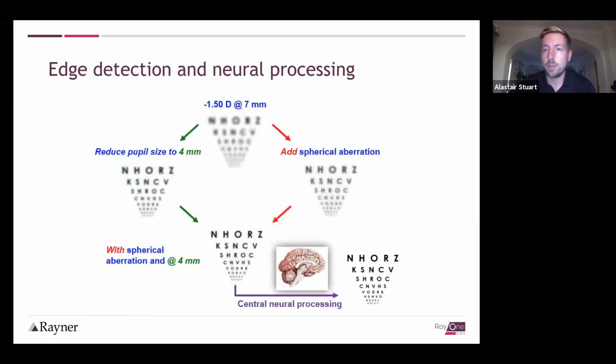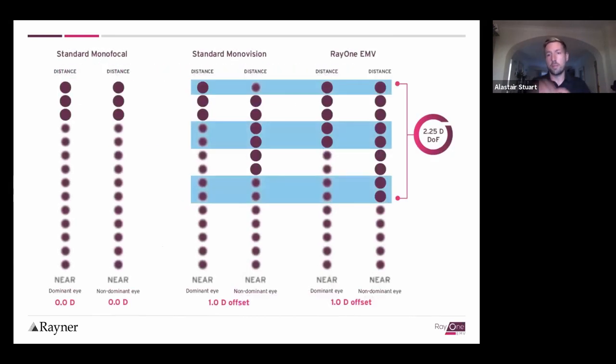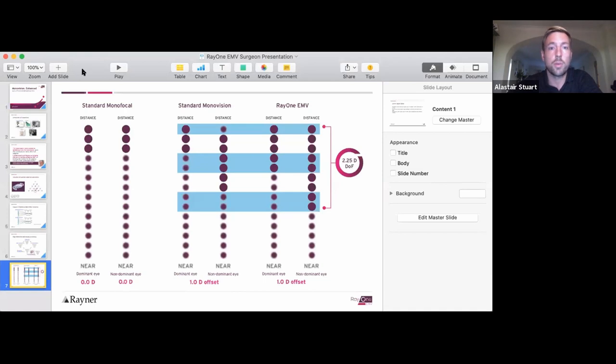Not only that, but when patients are reading, their pupil is constricted, and then there's also central neural processing. So you can take a quite significantly blurry image from a reading eye, seeing at distance, much better than it would do with standard monovision. That means that instead of patients having one eye completely separate for distance, one eye completely separate for near, there's a little bit of give in each eye. So the distance vision of the near eye is better than it would be with standard monovision, and the reading vision of the distance eye is better. That means there's summation between the two eyes, patients get better tolerance, and it overcomes the vast majority of the limitations that we spoke about earlier.